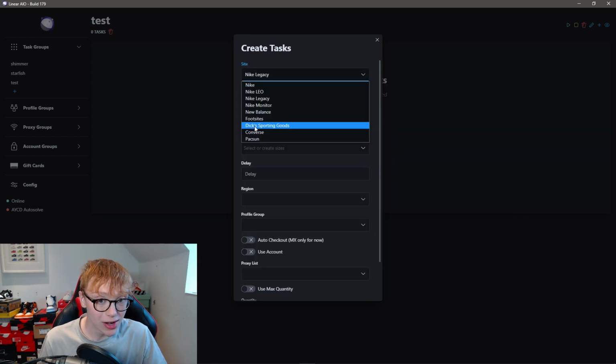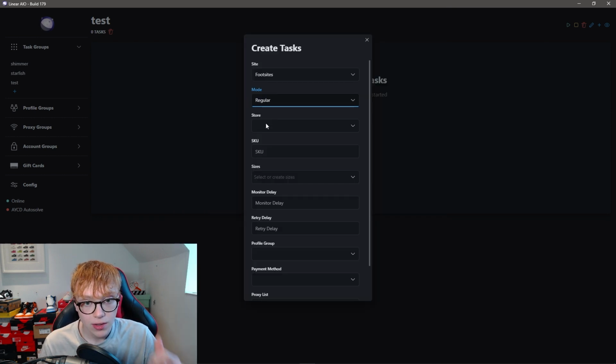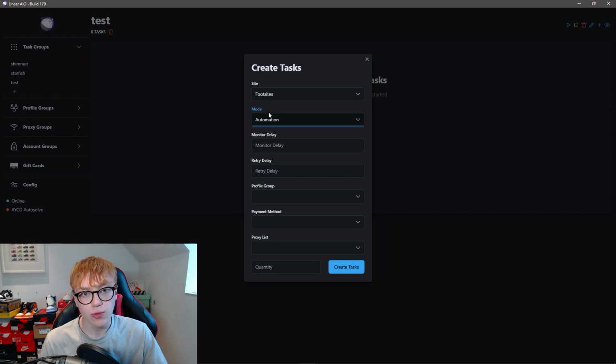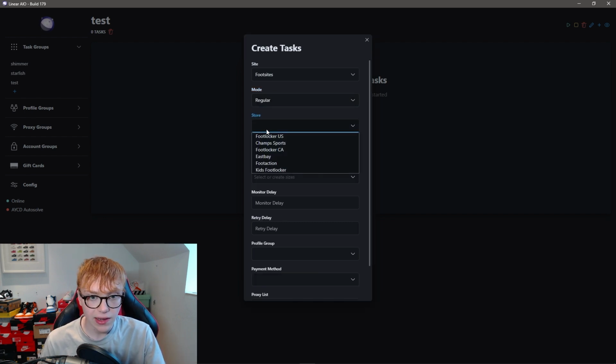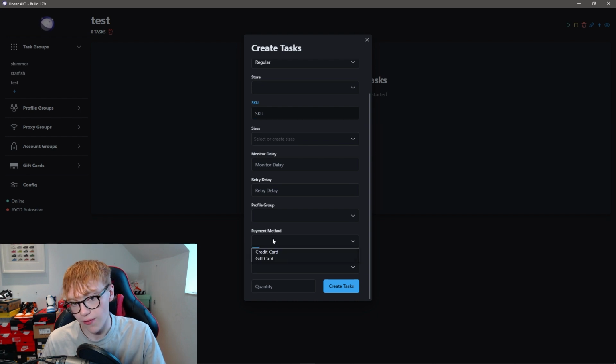Converse, it's doing really well on, but DSG, I mean, it's known for having loads of cancels, but I know people who hit like 40 plus UNC4s on that. That was insane. And it's the same with Foot Sites. So you have your 2 modes, automation as well. This is when they can actually start the tasks for you, which is really cool. But regular is where you can just select the Foot Site you want to run, put in the size, SKU, monitor, retry, all that's different stuff, and you're good to go.